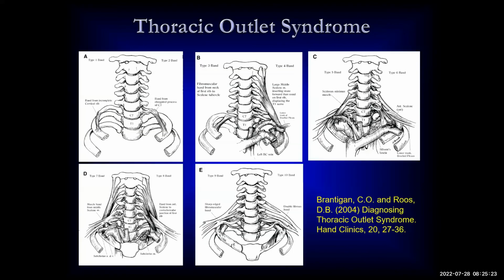So this is an article that goes into details of what types of thoracic outlet syndrome there are. I'm not sure we can be that precise with this evaluation. I can't say that I saw every single case that is described here, but if you're interested, you can look into this article.